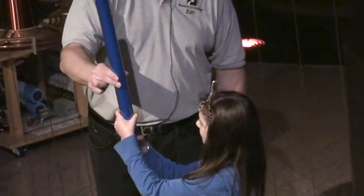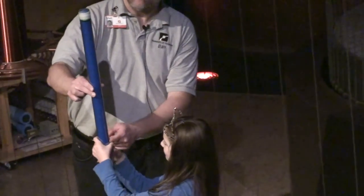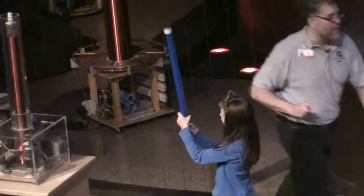And I'm just going to lift it a little higher. You can hold it. Yeah, just come with it. There you go. I just want to see it above your head. Perfect. Stand just like that. Now, let me come over here where it's safe. I mean, where the buttons are.